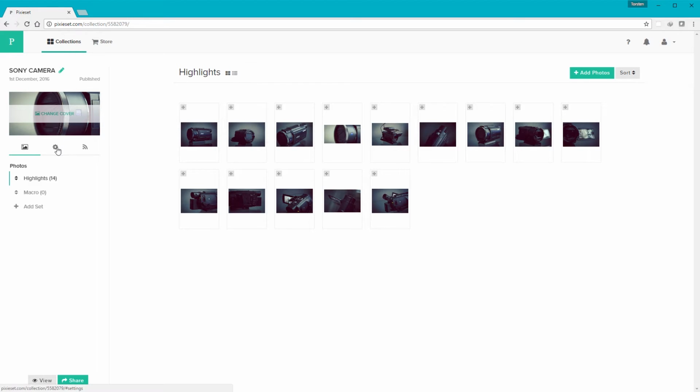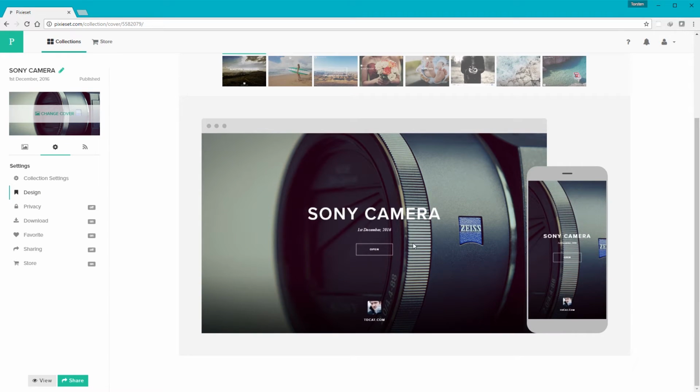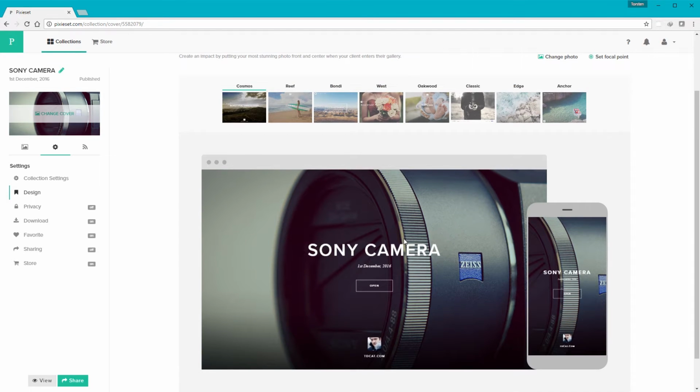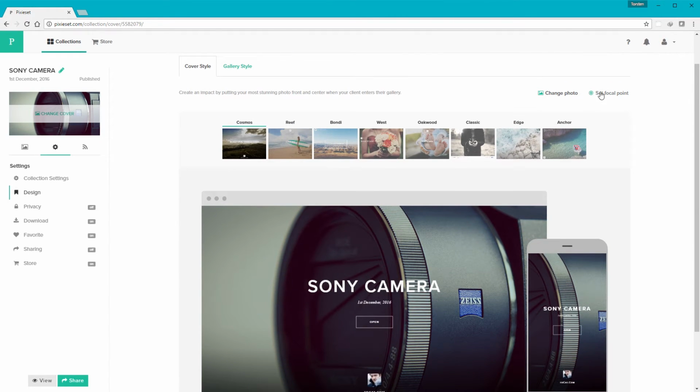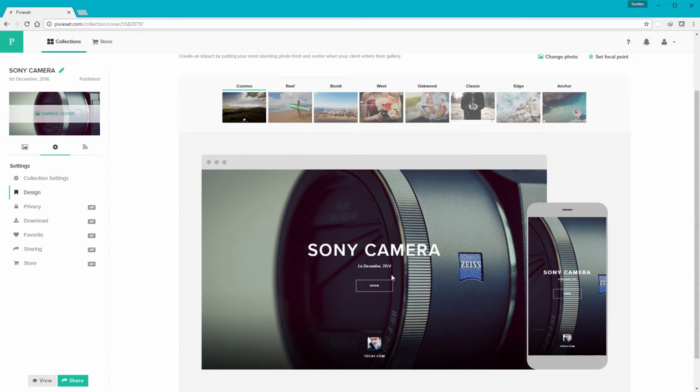If I go into the collection settings here, you have a number of different settings down the side. The ones that are important for me, firstly, let's have a look at design. Well, it looks great on a desktop and a phone. People will be looking at this stuff on a phone, of course. And it gives you a really good indication of how this will be presented to your clients on both. You have a cover, you can change the focal point of that cover and adjust it so that it's kind of central on the phone as well as being in the right place on the desktop.